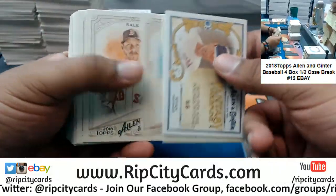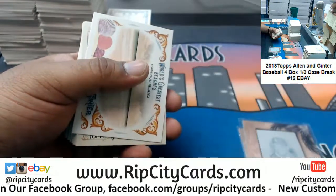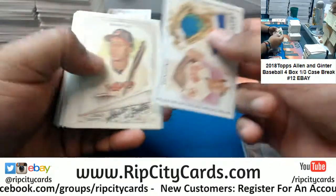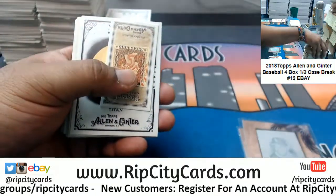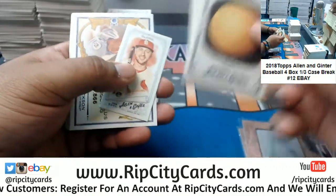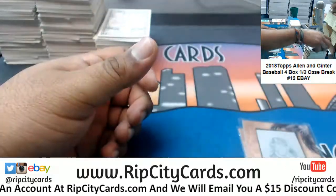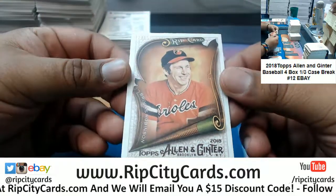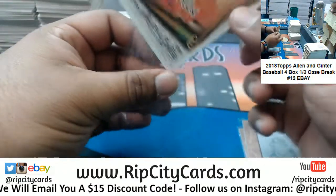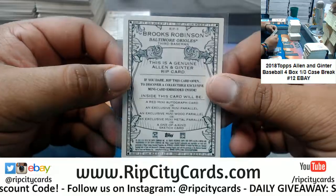That's a rip card right there. Let me get through these. Kalon Mini. Berrios, Twins Mini. Penny Black Mini. DeJong, Cardinals Mini. Alright, what's the rip card? Number 32 out of 50, the rip card going to the Orioles, Brooks Robinson. There you go, Orioles, getting the rip card, Brooks Robinson. Rip it or keep it, I don't know.